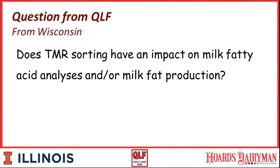And if anything, whether it's sorting, whether it's the amount of available starch, whether it's the way the cows eat in terms of slug feeding, anything that causes that rumen pH to go down and stay down for periods of time is going to have a negative impact on de novo fatty acid synthesis, a negative impact on the rumen fermentation in terms of shifting the microflora, and that will translate to a negative impact on milk fat production. So sorting is just one of the ways that can have an impact, and it's really getting at rumen pH and the proportion of fiber in that sorted feed.